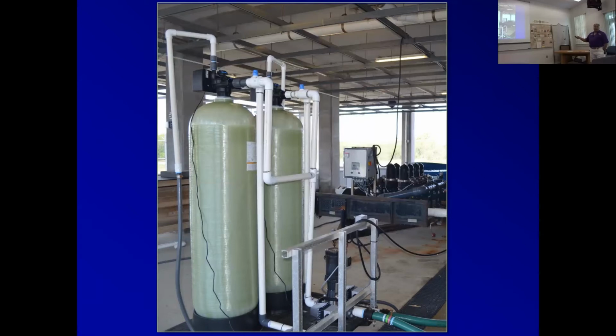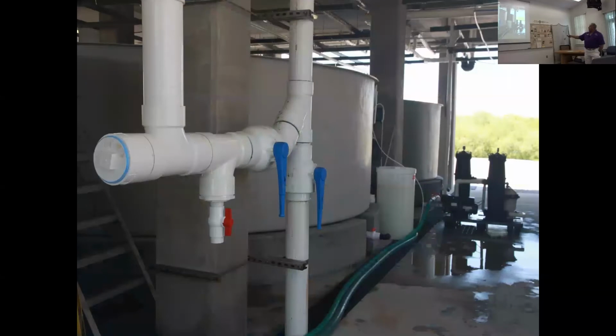Our secondary is our bead filter. You could call this tertiary. But what's also a tertiary is on the other side here, where we're drawing water again on this side of the tanks, and this pump is sucking it out of the tank, running it through 2 1-micron nominal cartridge filters, and sending it upstairs.